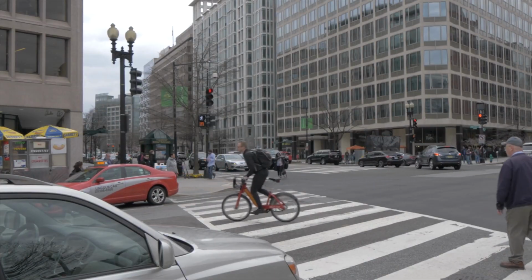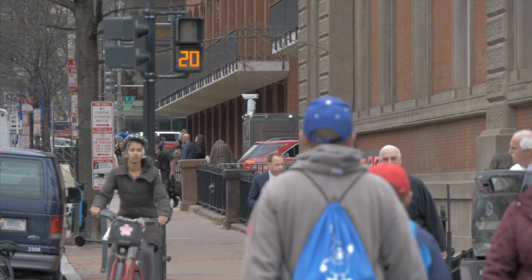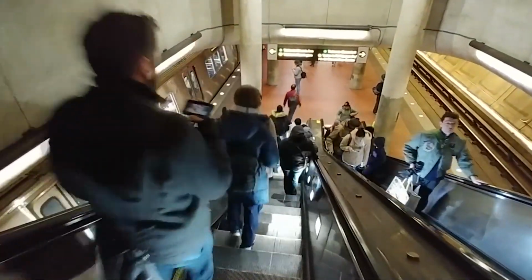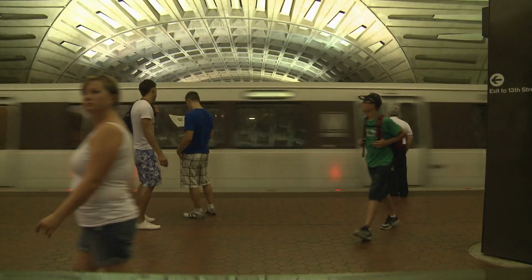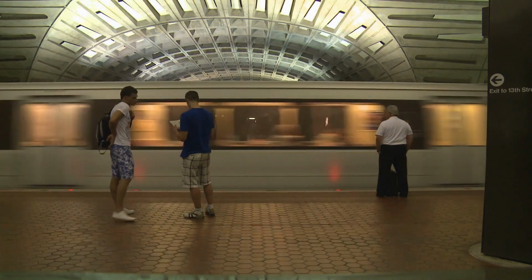By following these essential tips for riding the metro in Washington, D.C., you'll be able to navigate the system with confidence and blend in with the locals. Remember to get a Smartrip Card, stand on the right, check for track work, avoid rush hour when possible, and be mindful of metro etiquette. With a little preparation and awareness, you'll be able to explore the city efficiently and enjoy a seamless metro experience.